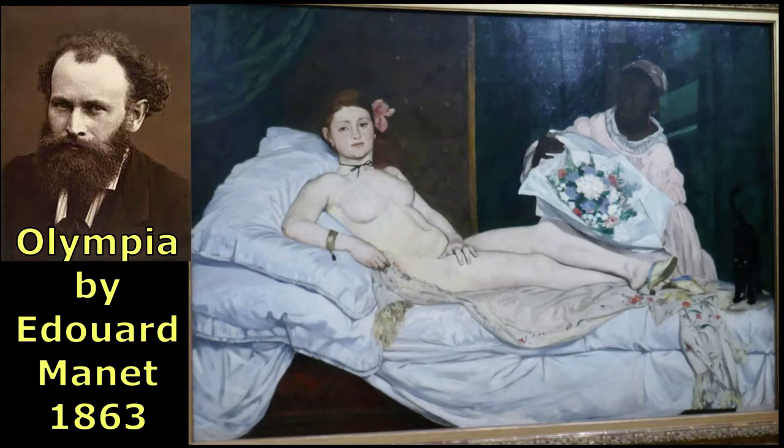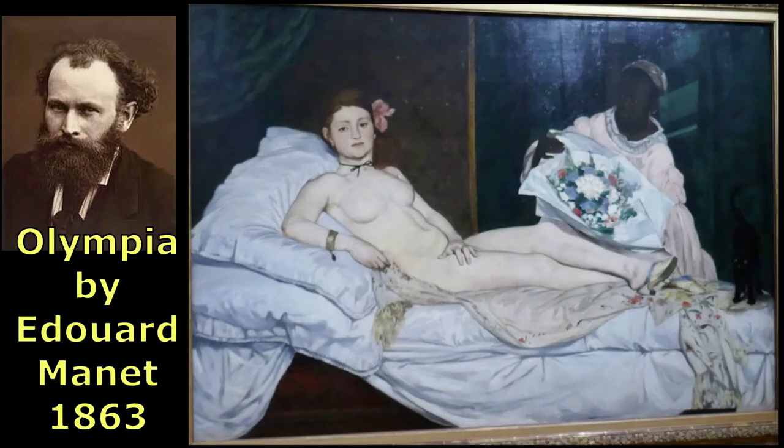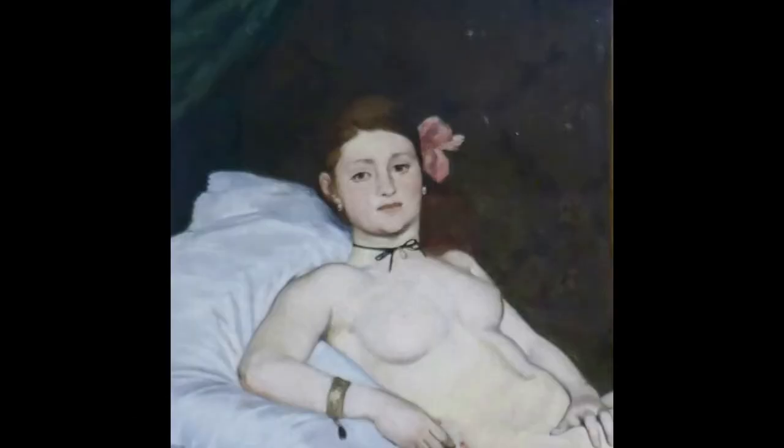Édouard Manet, Olympia, 1863. "This brunette is thoroughly ugly. Her face is stupid. Her skin, cadaverous. All this clash of colors is stupefying." So wrote a critic when Manet's nude hung in the salon. The public hated it, attacking Manet in print and literally attacking the canvas.